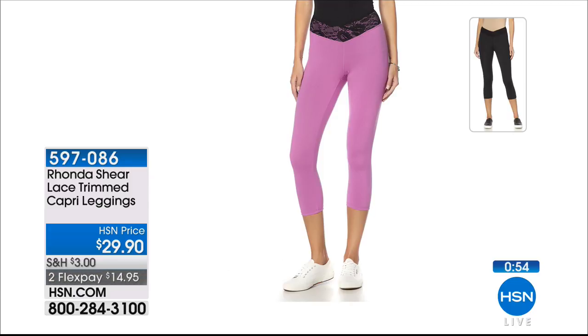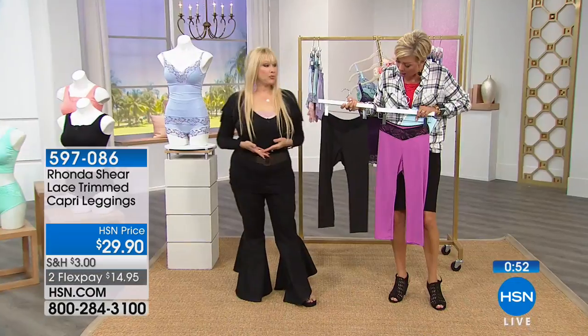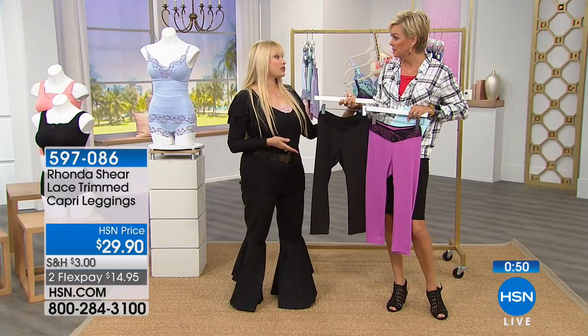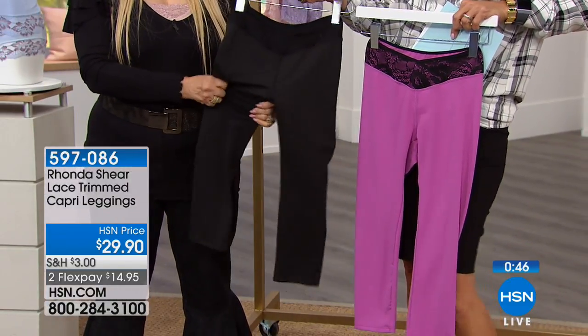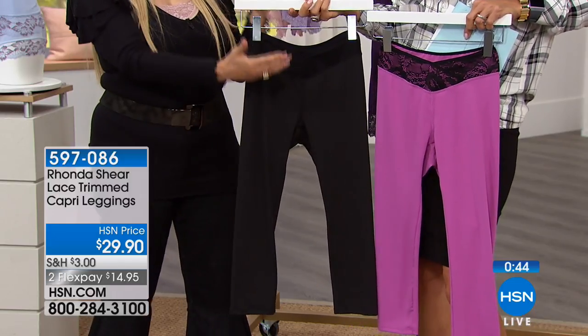So even though it gives the illusion that it's lower, it goes up to your natural waistband. I want these. You can wear these to the gym. You can wear them not to the gym. They fit amazing. You cannot see through them. This is part of my athleisure wear.